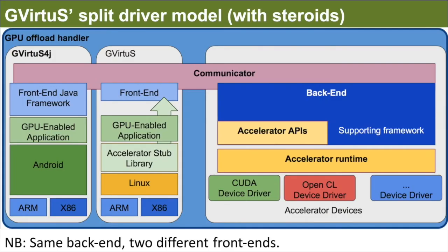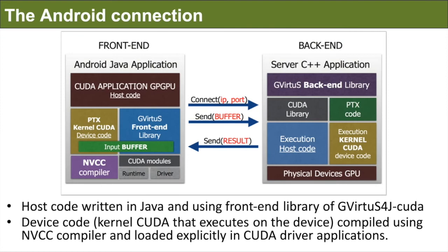Nevertheless, yes. Basically, just extending the split driver model I already showed you. There is a component called GVirtuS for Java that is actually GVirtuS for Android. It's Java independent. It works even with Kotlin. And basically, we have a framework based on JNI that imitates the behavior of the regular Linux front end. In this way, we have exactly the same backend for Linux, theoretically Windows, and even Android applications. The architecture is almost the same.